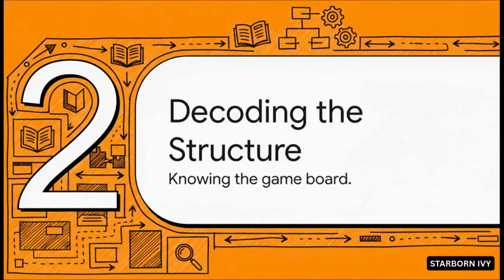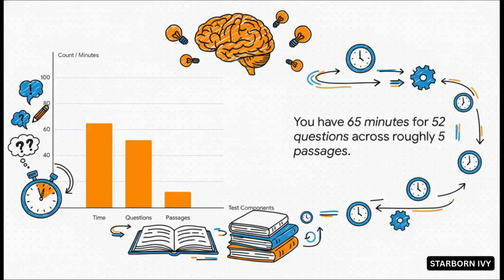Okay, next section. We're decoding the test structure. You got to know the game board before you can play, right? So here are the stats, the basic layout. You've got 65 minutes on the clock. In that time, you need to tackle 52 questions. And those are all based on 5 different passages. Right away, you can see pacing is going to be key. And don't worry, we'll get into that.